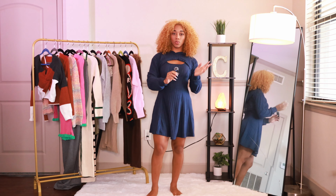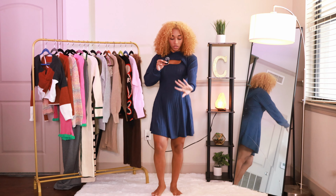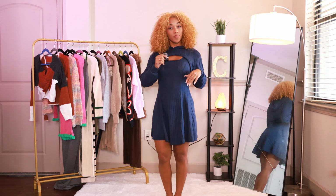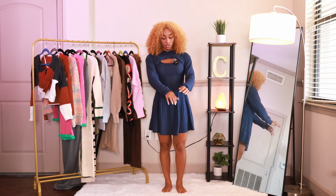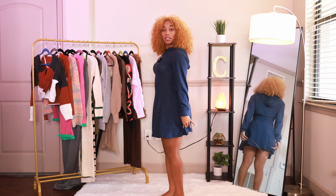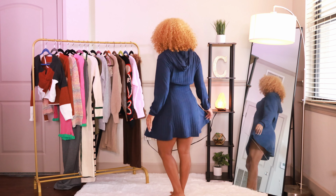So this is for the girls that still want to go out with a dress, but you know, it's a little chilly outside, so you wear your long sleeves. And I like it. It's really thin, so don't think it's gonna do anything for you unless you're used to the cold. I'm not. So this is thin and it's a little bit baggy. The dress, it's fitted up here and it's baggy down here, so I like that.